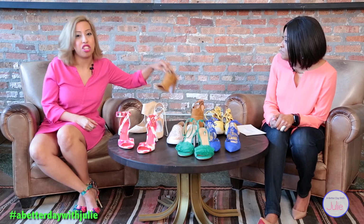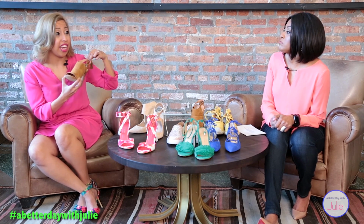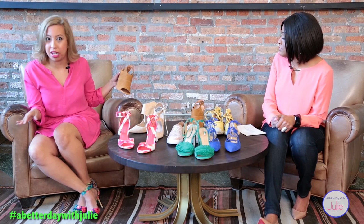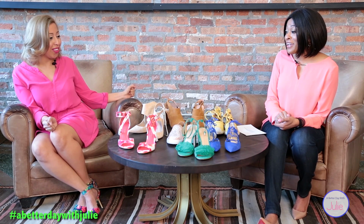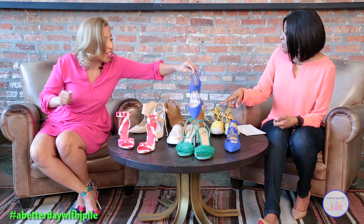And then definitely just a transitional shoe. That's huge. Whether it's a peep toe bootie or a caged bootie, you want that transitional shoe just to go between seasons. And it just looks great on everybody's foot. And then the third, oh, it's so hard. Only choose 3. Only 3.